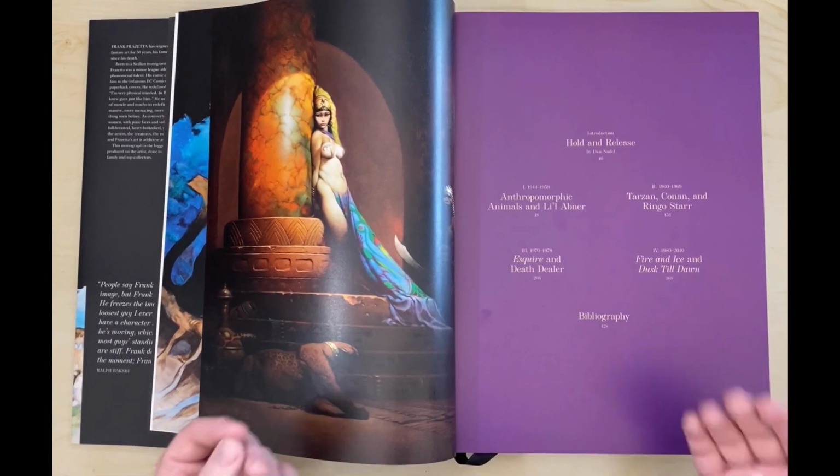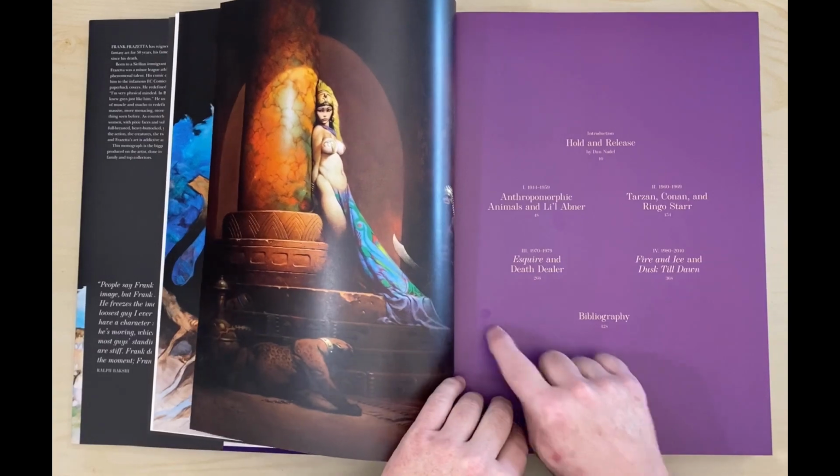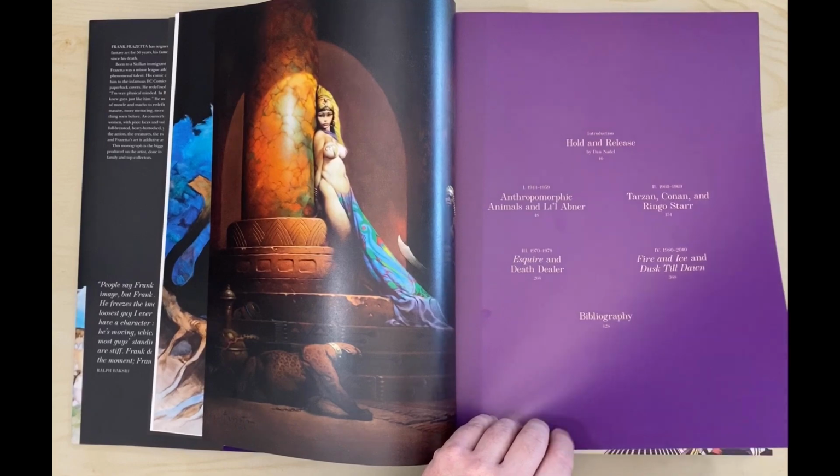I just got out of the shower. I showered and washed my hands really good before I did this. I still left a little mark on this page here.